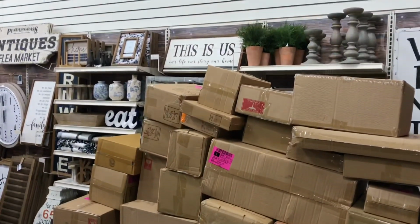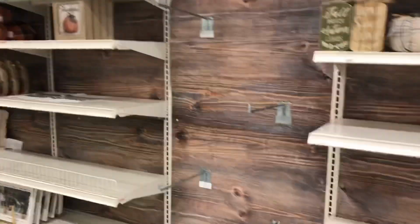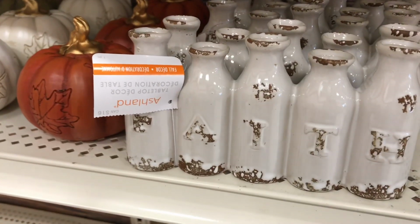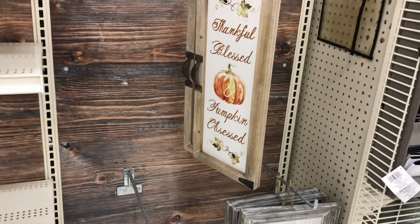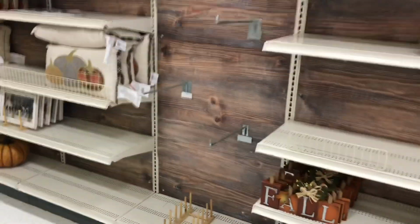Oh my gosh, I love the new line. Love it, love it, love it. So this is what they're working on. They're putting out all the fall things. I have no idea what's coming out, but I mean, it looks quite similar to last year's decor. That's cute. These are so similar to the Dollar Tree ones. Cute little signs. Well, so now we kind of got a sneak peek at what's coming out, even though everything is still kind of in boxes. Cute little pillows.